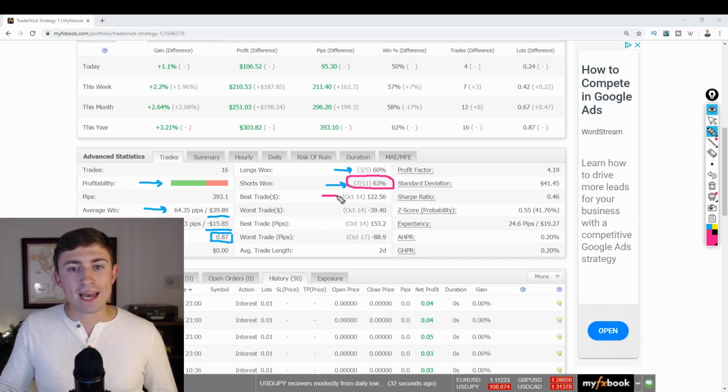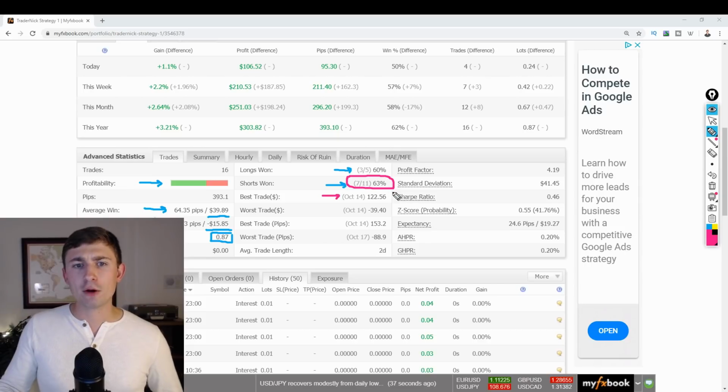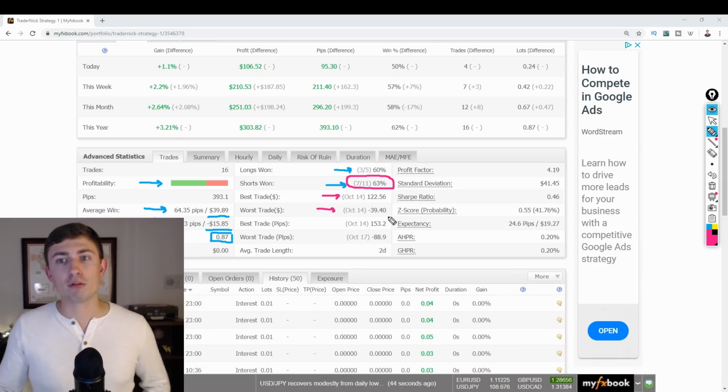The best trade that we had was a $122 win, and I believe that was on pound dollar. We'll check that in a second. And the worst trade is we took a $39 loss. Not bad at all. So very happy with that performance so far this month.